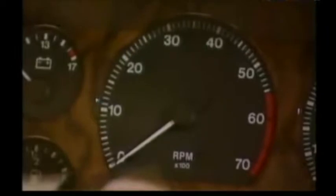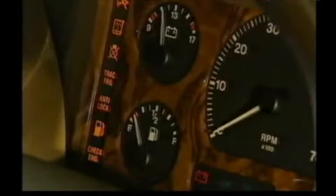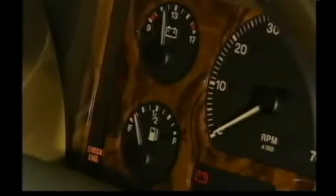Jaguar's classic 6-dial instrument pack is clear and easy to read. Warning lights are arranged in clusters, red primary warnings on the right, amber secondary warnings on the left. When the ignition is switched on, all the warning lights illuminate as a bulb check. If all systems are functioning normally, the lights will go off after about 5 seconds.